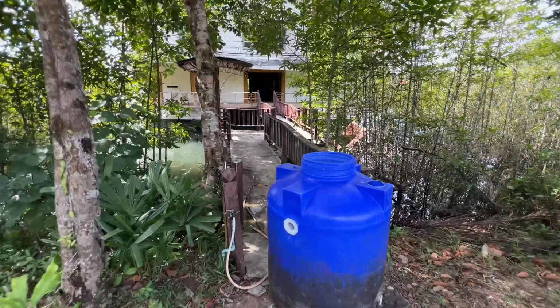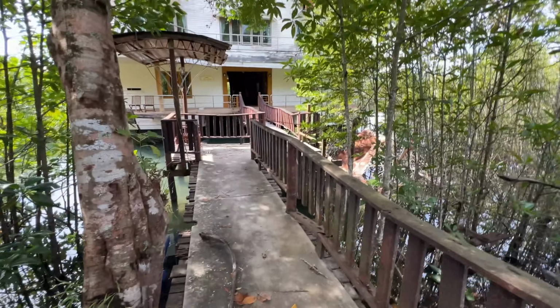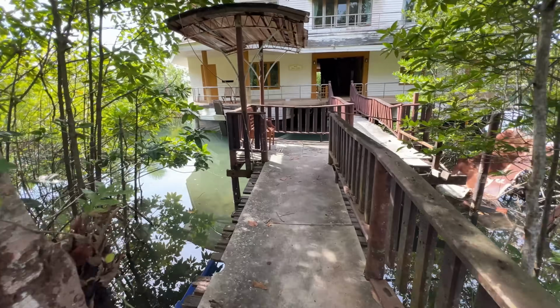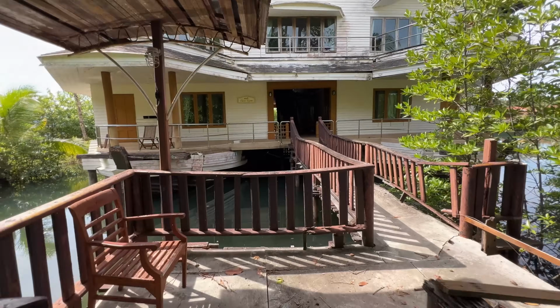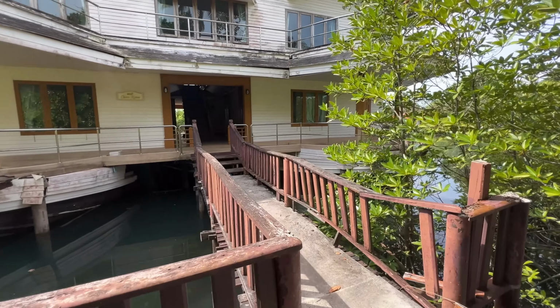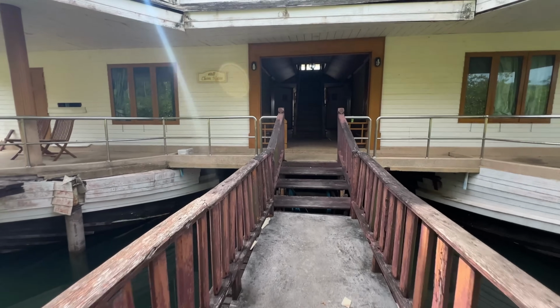Well, this one doesn't say you can't go in. There's just a big water jug here, I guess, for people to fill up with water. I'll just make sure this bridge doesn't collapse under my weight. Yeah, this one's been completely abandoned. Ooh. Bridge is definitely shaky.